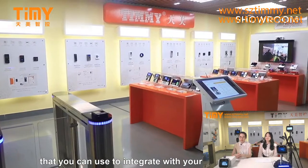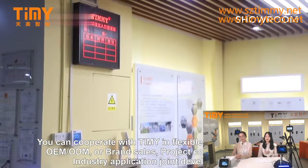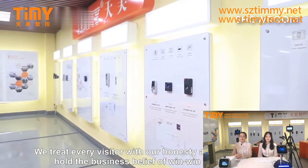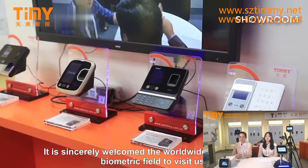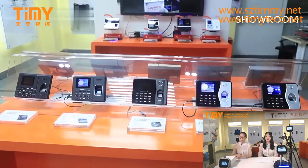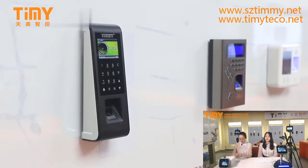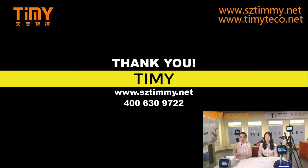Here is our showroom. We have the full products line, including face access control, fingerprint access control, time attendance. This is the fingerprint and face access control. This is the access control panel, 4-door, 2-doors. This is face time attendance, fingerprint attendance. In total, we have more than 100 different kinds of models. This is a waterproof access control. New product. This is our team. So thank you for your watching.